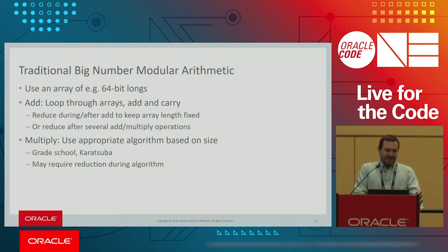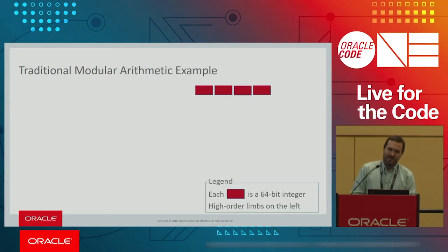For multiply, you typically use some appropriate algorithm based on the size. If the numbers are pretty small, you can just do grade school multiplication, where you pairwise multiply all the numbers. For larger numbers, you do some divide and conquer algorithm like Karatsuba. And depending on the algorithm you choose, you may have to do modular reduction during the actual algorithm. So I'll show an example.